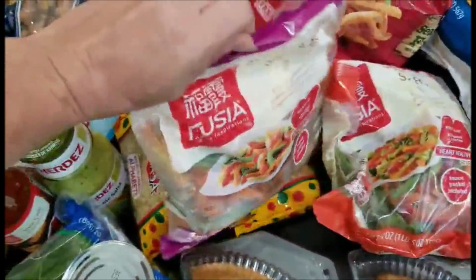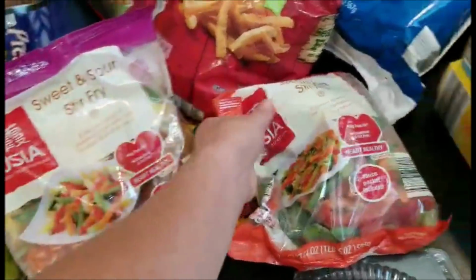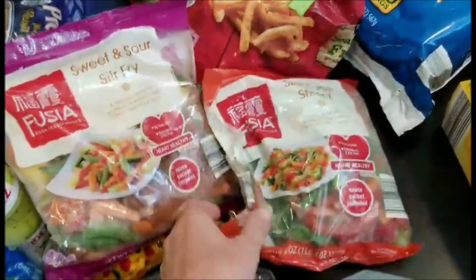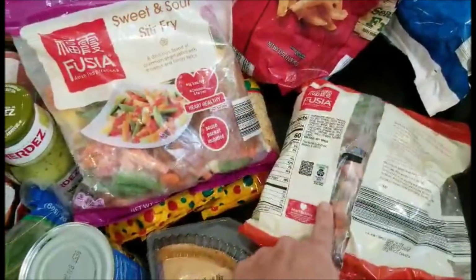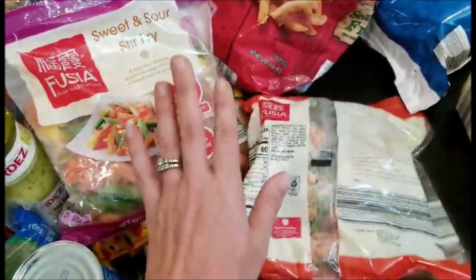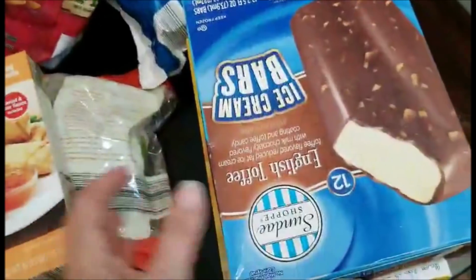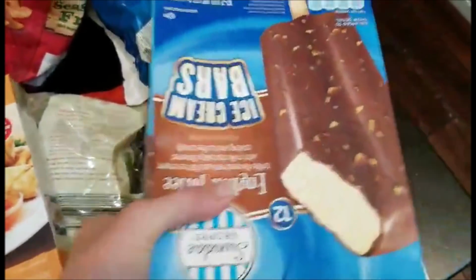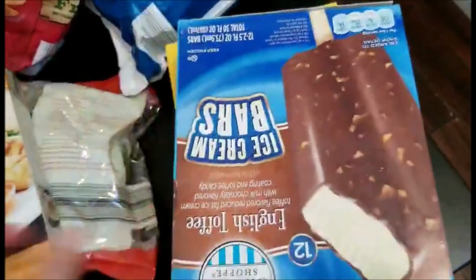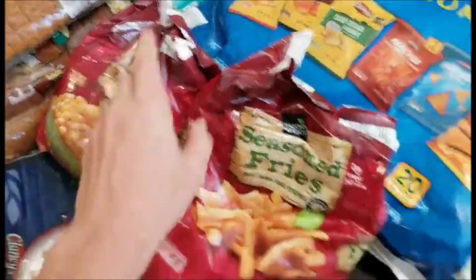These are just the veggies and sauce, but I picked up a sweet and sour stir fry and also the Szechuan stir fry. I thought I could just add some chicken with the veggies and sauce, and that would make a quick lunch for myself. Sounded really good. Just some pork egg rolls for the freezer. These English toffee ice cream bars and some French toast bites. Also for the freezer, these seasoned fries and these little diced hash browns.